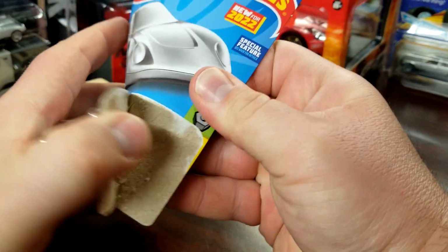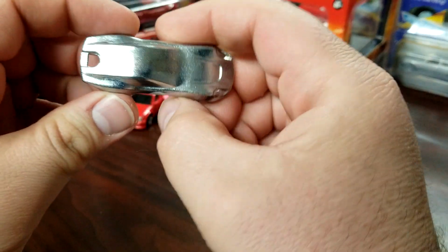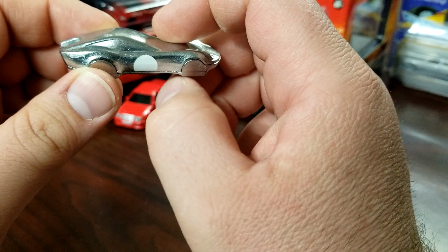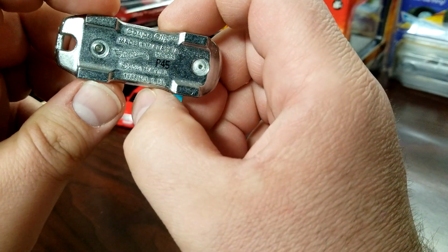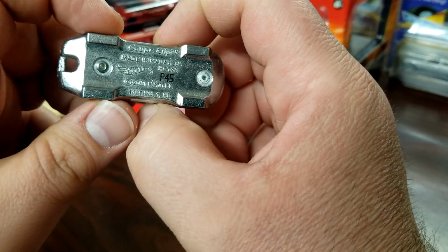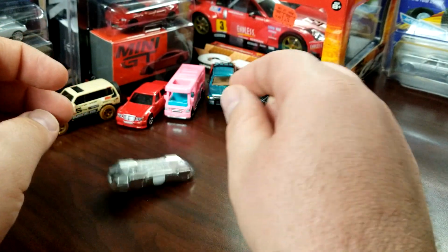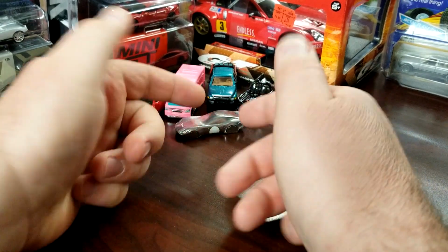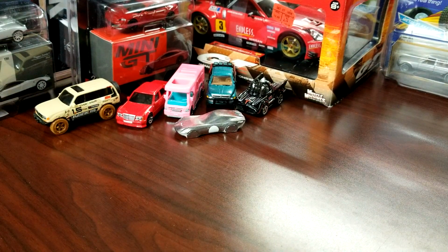And then I did get one of these coupe de clip. This is just a keychain accessory, literally. It's all metal, just with a simple tampo stamp on the side for like a number plaque. It is riveted. You just click it to your keys, and it's pretty heavy. But you got to remember, it's a keychain accessory. It's going to be beat around ridiculousness.